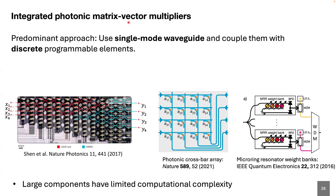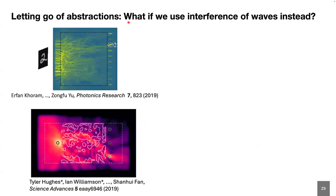But one of the core difficulties of scaling up this approach is that you have large components that have limited computational efficiency. For example, here you have microring resonators that are large. And in the case of Mach-Zehnders, you have these phase shifters, but you need to keep them far separated apart to avoid crosstalk. Or you need your wavelengths to be far enough apart so that they don't talk to each other, et cetera. So one of the core things that we've been thinking about is what has been holding the field back.